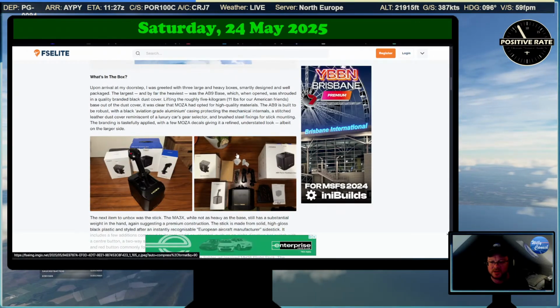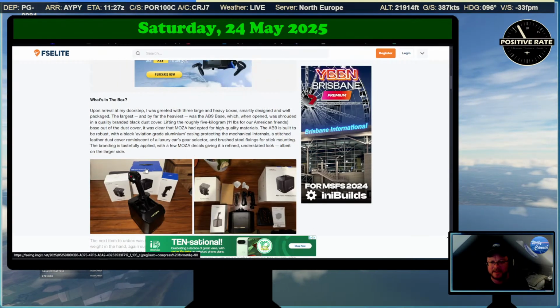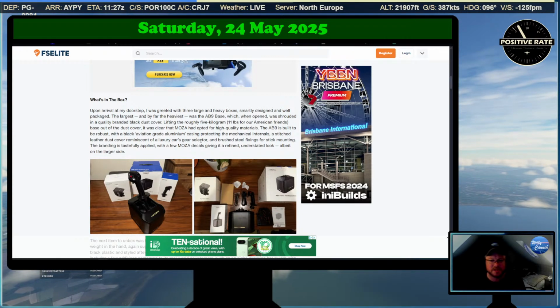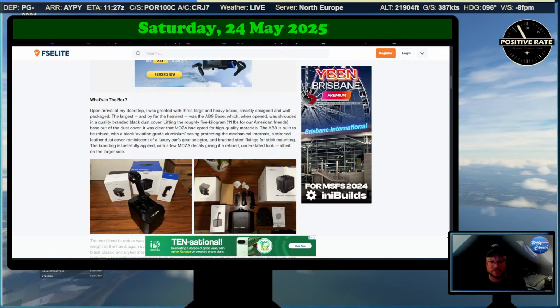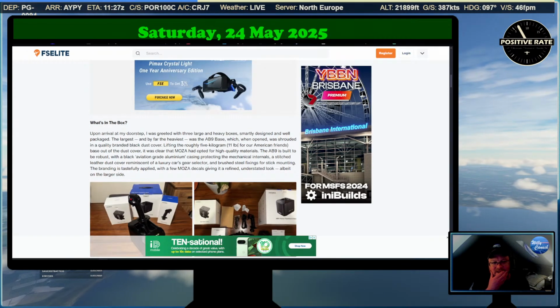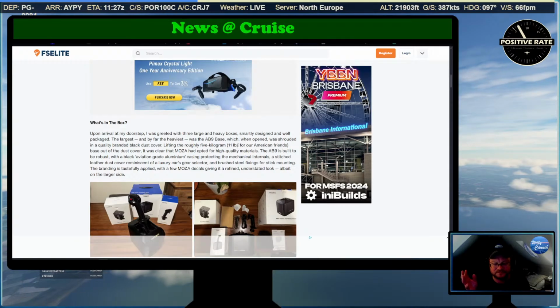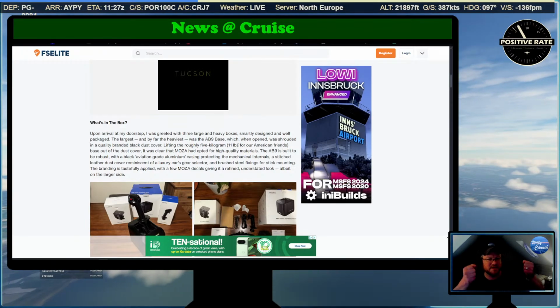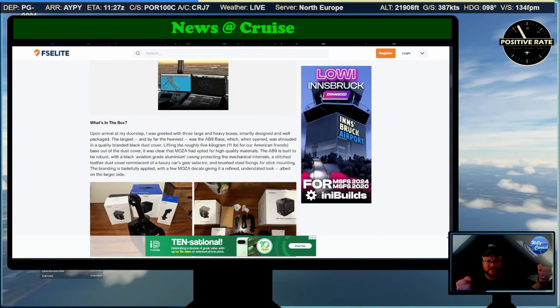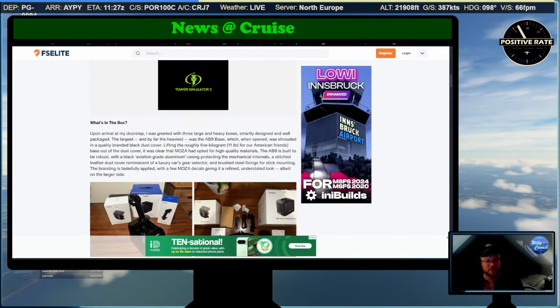This is getting talked about a lot. I was watching Oz Flight Simulator earlier this week. I don't know if he was flying this with a side stick or if he was using a yoke. I don't know if they do a yoke. Anyway, he said the force feedback is a completely different level. He was landing, I think he was flying, I don't know if it was a Cessna, but it was a GA airplane anyway.